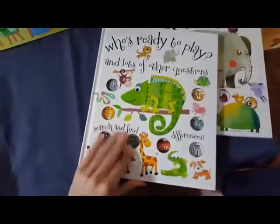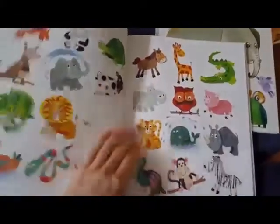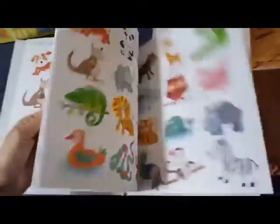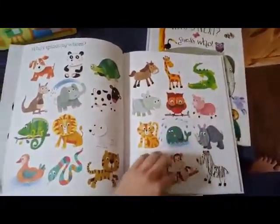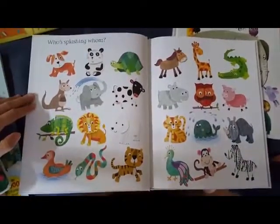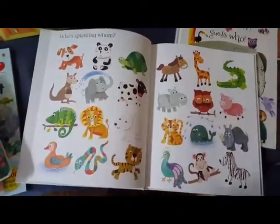These are all great ways to start conversations with your child to help them build language skills. And in this one, it's designed a little bit different. It's the same characters. See, there's little finger holes here too. These are really cool. In this one, it's who's ready to play. So every single page is exactly the same as the last, with very subtle differences the child has to find. So you always have the same lineup of animals, but they may be doing something slightly different, and the child has to decide which one is doing the different action in each page.